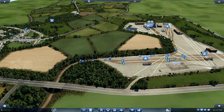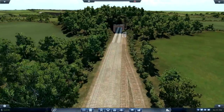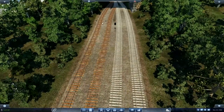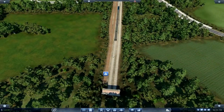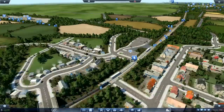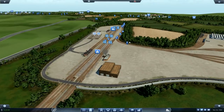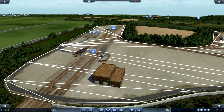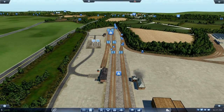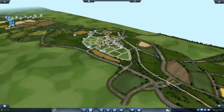Yeah. If we relay here, we get to use this siding I put in, which should be just long enough. There's the signal. Yeah, that should be just long enough for a 200 meter train. So we come up to here and then exchange goods just here, which we could also double as picking up the construction materials and sending them to Corby. Maybe even Kettering, to be honest.